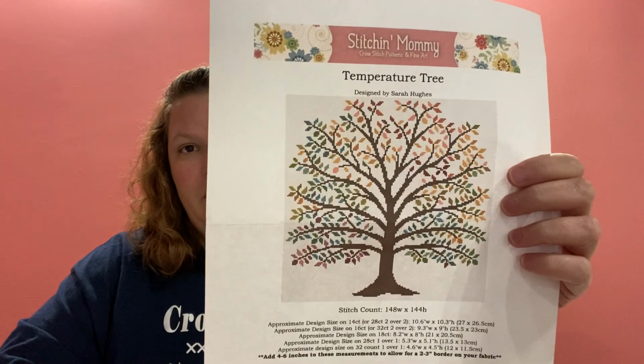Anyway, non-retreat stitching. This morning was like, I don't think I've stitched on my temperature tree in like 2 weeks. So this is the temperature tree by Stitchin' Mommy. And gosh, I was a little sad this morning in seeing how close to the end I was, which then made me start thinking about next year. 2022, I am doing Christie's Corners Temperature Library. So it's November, folks. We need to start thinking ahead for next year's temperature charts in case there's any pre-stitching that needs to happen.